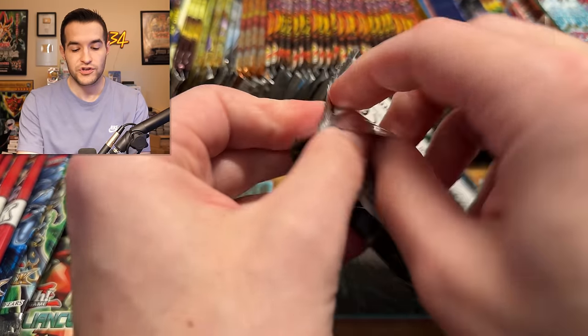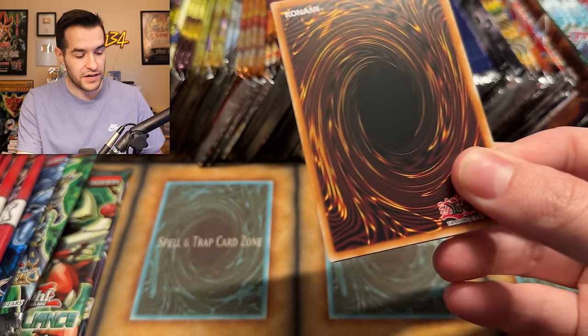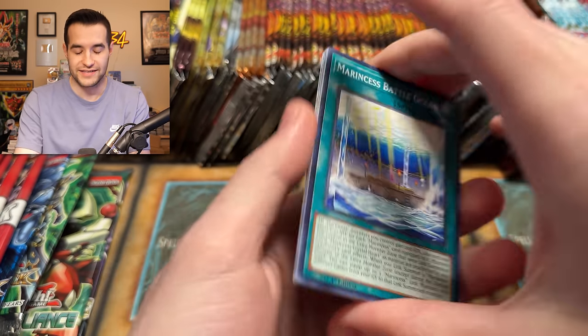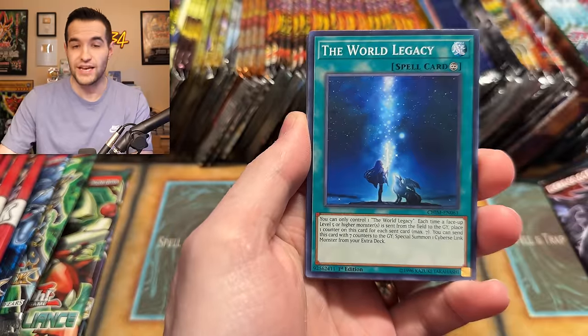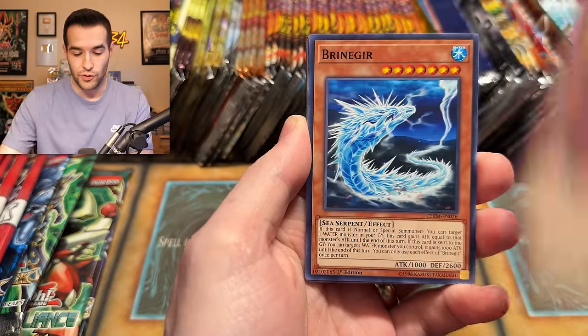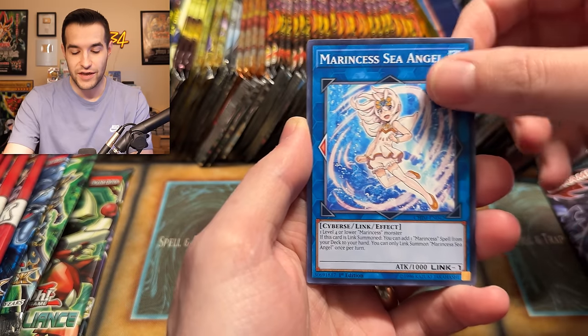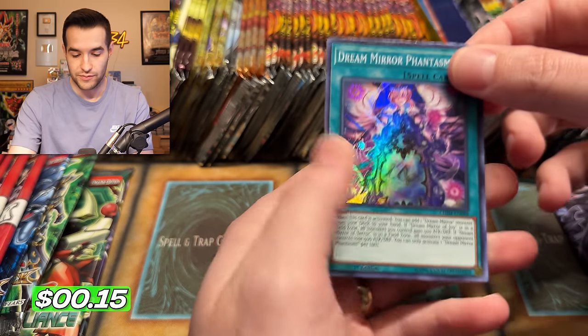Chaos Impact First Edition. I grabbed a few of these because of the legendary IP Masquerena. And you guys know what that card has meant to us in the past with some amazing double Masquerena Starlight pulls. Let's just pull another one right here. We have Salamence. Great. I'll take any Starlight, to be honest. If we get a Starlight in this opening, it's going to be really awesome. Dream Mirror Phantasm. And we will not be getting one in that pack.